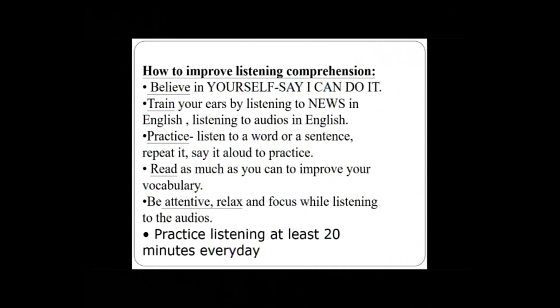And train your ears by listening to news in English, listening to audios in English. This is practice. Even if you do not understand what the news reader is saying, at least your ears will be attuned. It is very important for your ears to get used to hearing English. From where do you get exposure to listening?